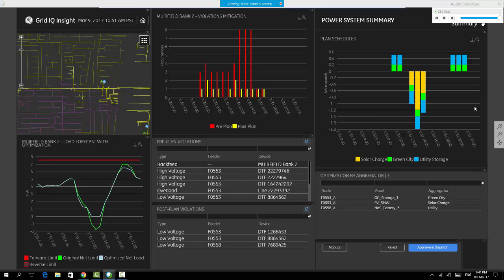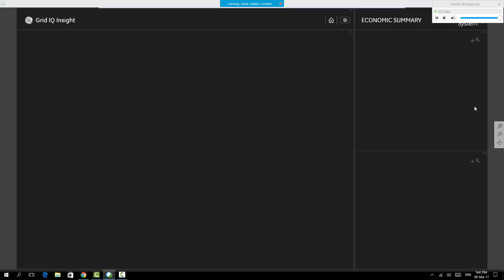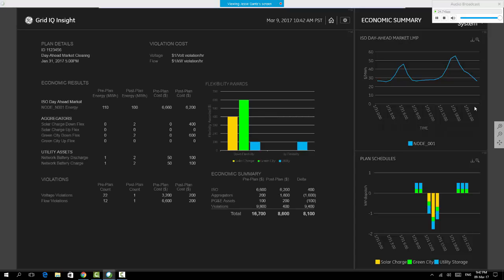Before I look at what that dispatch effect on the forecast and the rest of the system is, I want to look at the economic side. So again, this is a different view of the same plan, and as Alex mentioned, this is performing a least cost optimization. So we're converting all of these constraints into dollars that we're trying to minimize.